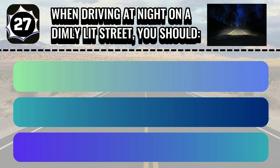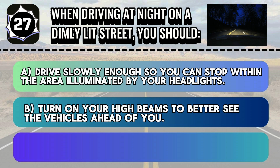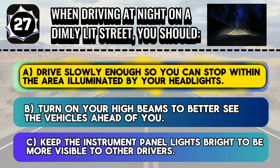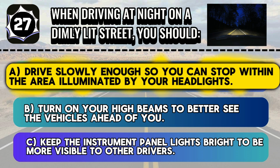When driving at night on a dimly lit street, you should A. drive slowly enough so you can stop within the area illuminated by your headlights. B. turn on your high beams to better see the vehicles ahead of you. C. keep the instrument panel lights bright to be more visible to other drivers. Correct answer A. drive slowly enough so you can stop within the area illuminated by your headlights.